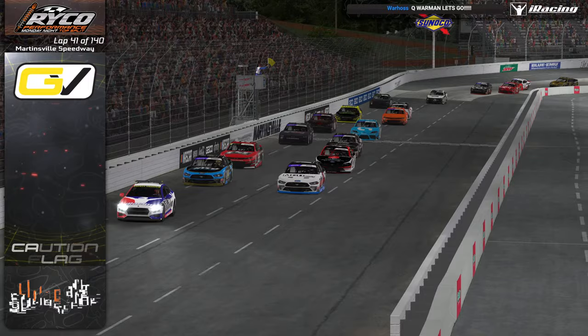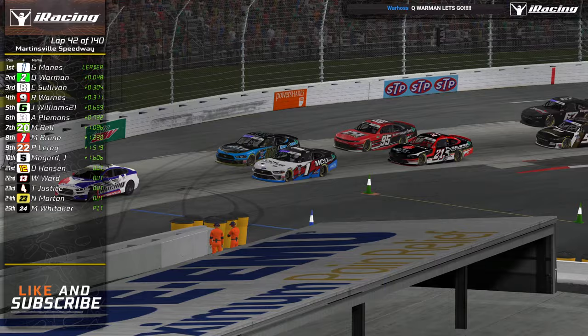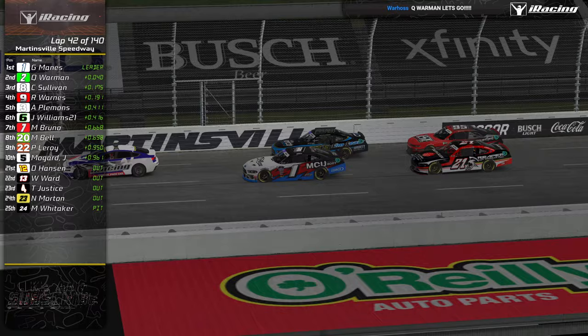So, field now working their way through, and doubled back up, ready to go. Less than 100 laps to go for our competitors. As they work their way down into the back straightaway, Fred, the pace car driver, will make the hard left turn down onto pit road as Mains and Warman will lead us once again.